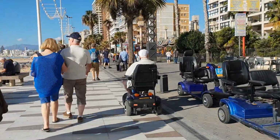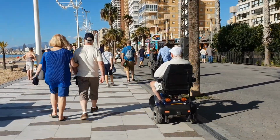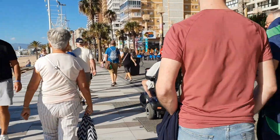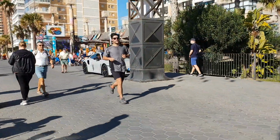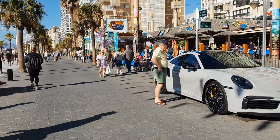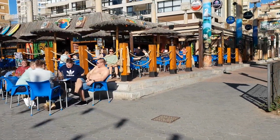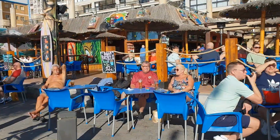We're coming up to another famous area of Benidorm, Kontiki Beach. Those who are familiar with Benidorm will know where Kontiki Beach is, on the seafront, on the Levante side. It often gets closed down for various reasons, reopening under different names, but everybody knows it as Kontiki Beach. A lot of stag and hen do's come to this part of Benidorm, the English side of Levante, and often end up in Kontiki Beach.